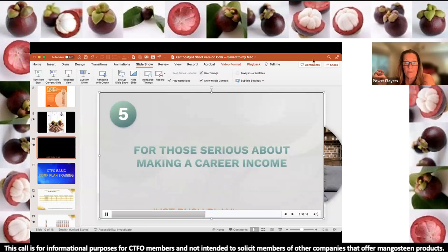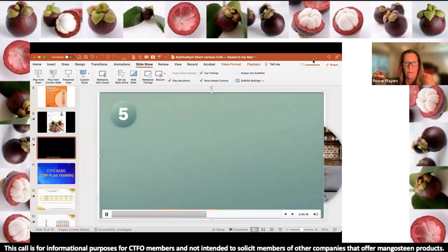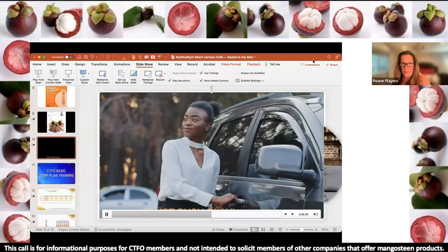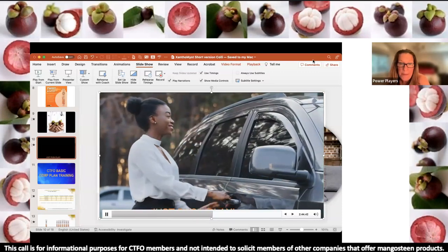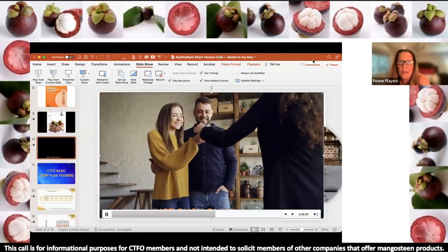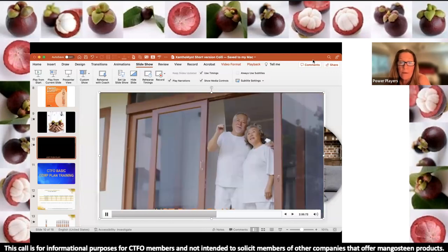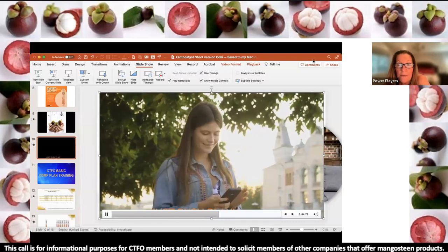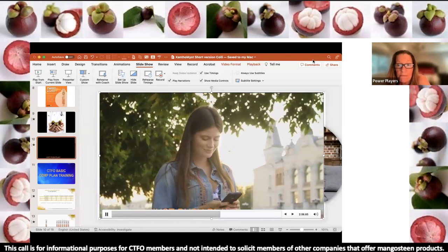Fifth, for those who are serious about making a career income, CTFO offers a monthly loyalty bonus. This bonus goes from $200 to as high as $10,000 every month. Some companies offer a bonus to cover your car payment. This bonus could be large enough to cover a house payment, vacation home, or early retirement. And this bonus will most likely be the least amount of your weekly check.